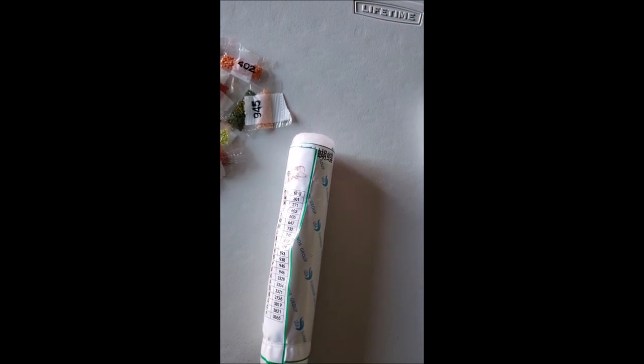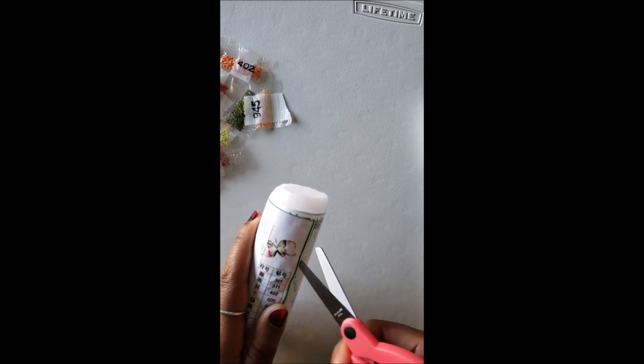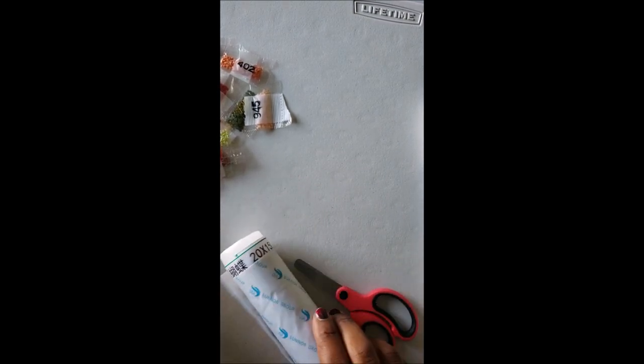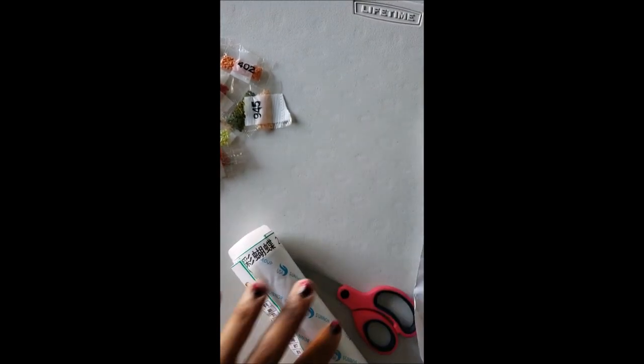Where'd my scissors go? Oh, Jesus, help me. I done lost the scissors. There they are. All right, so y'all don't know how happy I am right now. I got a tiny little canvas. And I want to say it's a 15 by... Yeah, it's a 20 by 15. I'm sorry. And, of course, the inventory sheet right there at the top tells me 20 by 15.